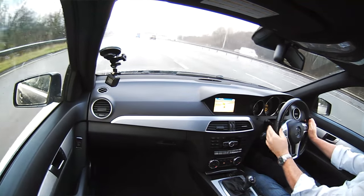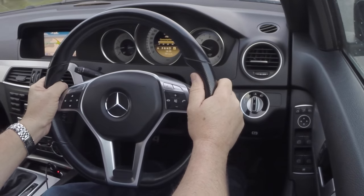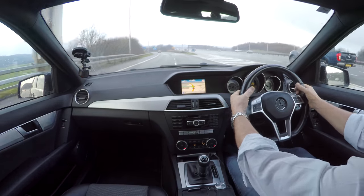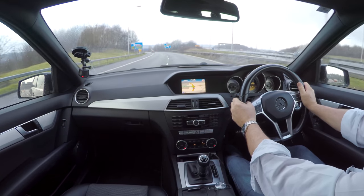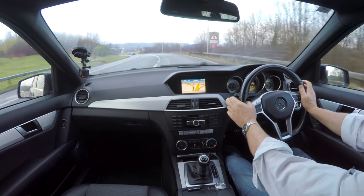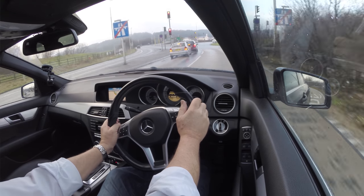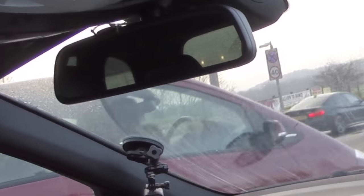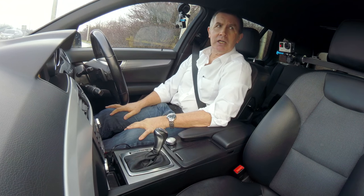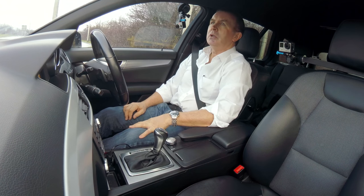So left hand side, change down, right hand side, change up. I do prefer that to where you can do press and pull. And I do prefer automatics these days, they are so good. Why would you want to be changing gear all the time? Which is basically what you do in a manual. We've got electric boot release here, and we've also got a closing option, power close.